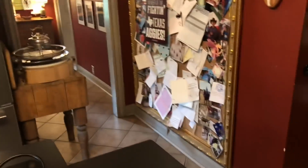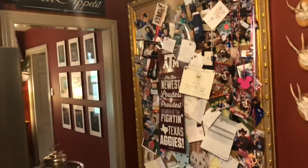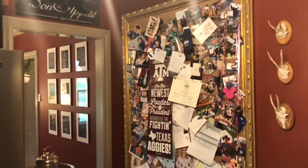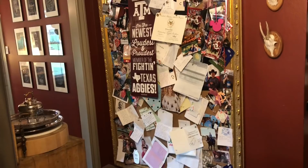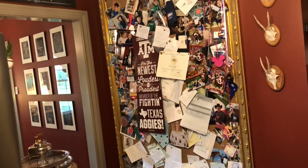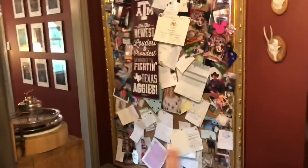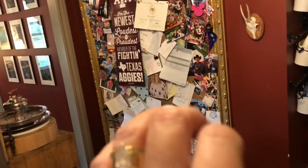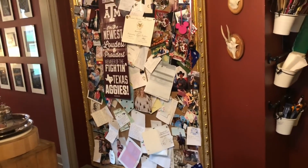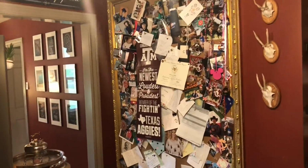And my big, huge bulletin board I've had forever. I got that at Ballard Designs years ago, and it's huge. I should clean it off, but I like it all full, and it's got pictures and memories and whatnot. Things that y'all send me. A lot of these papers down here are notes that y'all have sent me, so a lot of those I just stick on my board. At least I started to in the last, I don't know, 4 months or so. So that's that.